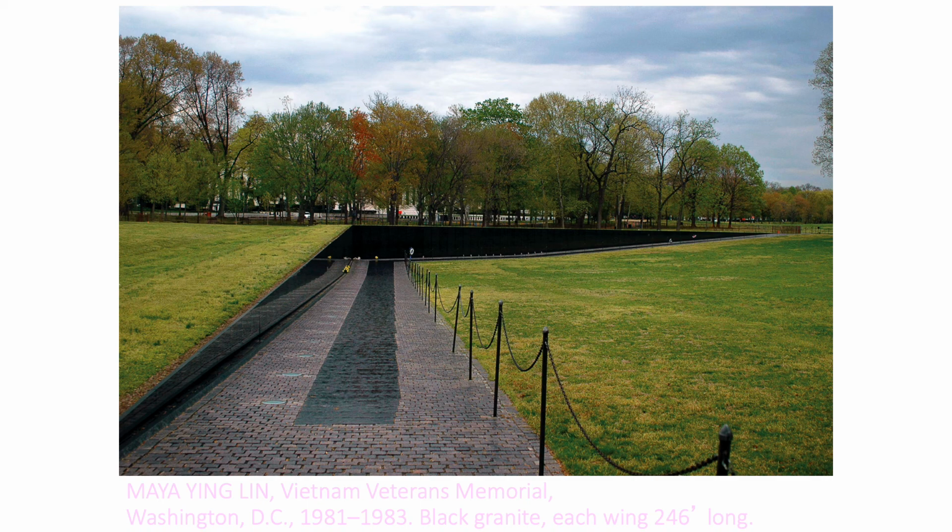It is indeed minimal, pristinely simple in design, and consists of two 246 feet long V-shaped black granite panels that begin at the ground level and gradually grow to a 10-foot height where they meet at the center. It is set in the landscape in an area between the Lincoln and Jefferson Memorial, and it contrasts their white marble rising forms from the ground, as it is a black descending form piercing the ground.